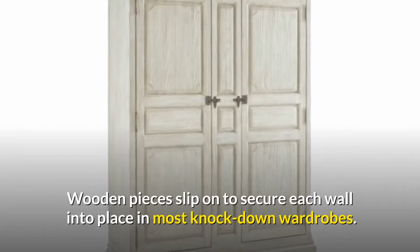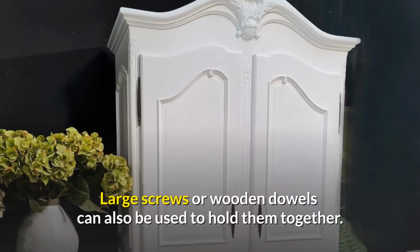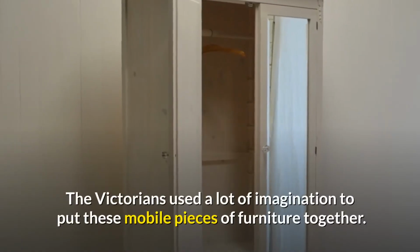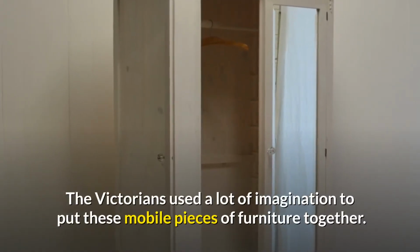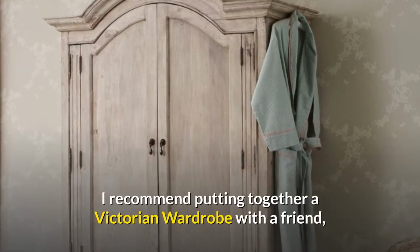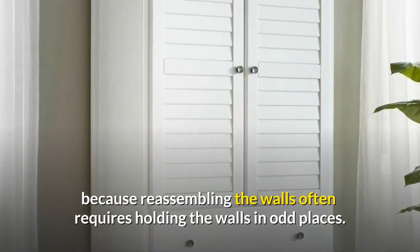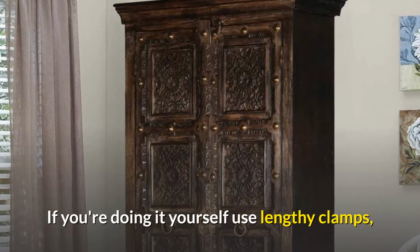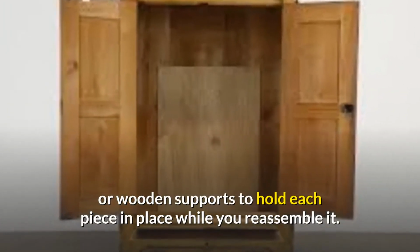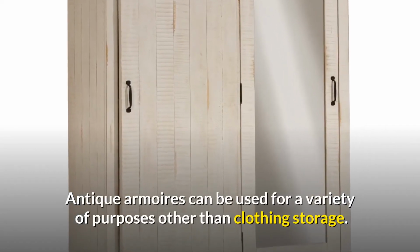Wooden pieces slip on to secure each wall into place in most knockdown wardrobes. Large screws or wooden dowels can also be used to hold them together. The Victorians used a lot of imagination to put these mobile pieces of furniture together. I recommend putting together a Victorian wardrobe with a friend, because reassembling the walls often requires holding the walls in odd places. If you're doing it yourself, use lengthy clamps or wooden supports to hold each piece in place while you reassemble it. Antique armoires can be used for a variety of purposes other than clothing storage.